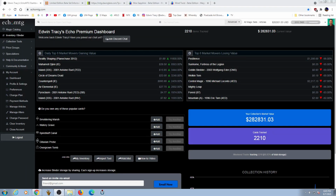So there's some funny things going on right now on price data, you guys. Some of you might know I track my collection using this tool called Echo MTG, that I like quite a bit. In fact, you can see it right here. This is my collection. It's not my entire collection. I have over 40,000 cards in the collection. I only price track like 2,000 of the cards.